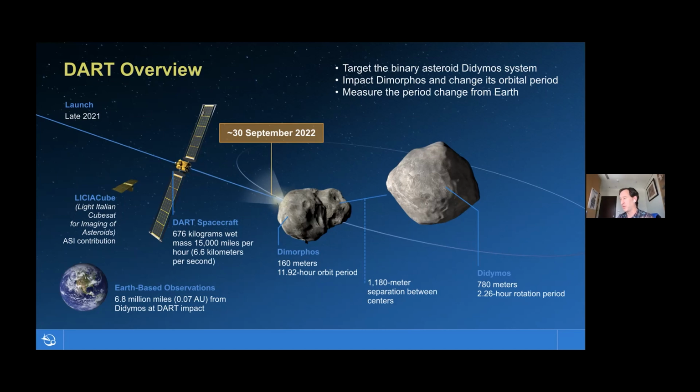If I'm remembering the numbers off the top of my head correctly, I think we're at something like 10% completeness at 140 meters. And as you go smaller down to 20 meters, we're at like 1% completeness or something like that. So for every one 20-meter NEO that we know out there, there are hundreds more that have yet to be discovered. So completeness drops off pretty steeply.